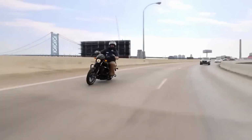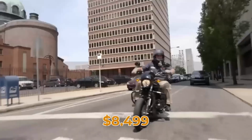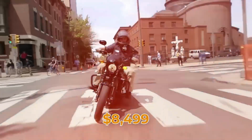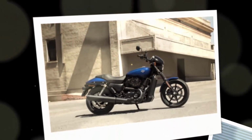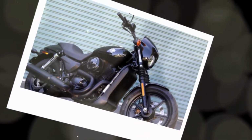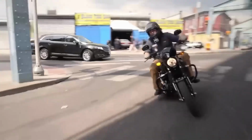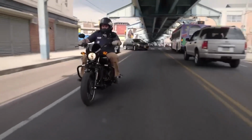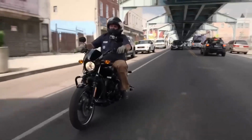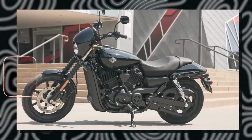At launch, the Street 500 was priced at $7,695, while the Street 750 came in at $8,499. On paper, these prices made sense as entry-level Harleys. However, many potential buyers found that they could get more performance and better quality from competitors at a similar price point. Eventually, Harley-Davidson began phasing out the Street Series, quietly admitting that the gamble to capture a younger demographic did not pay off. Today, remaining stock can still be found in dealerships, but most riders continue to pass them by in favor of models with a stronger legacy and a more authentic feel.